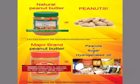We have natural peanut butter, which equals peanuts, and we see the ingredients list. If you can see it right there, organic dry roasted peanuts. Very simple, limited ingredients. Next, we have a major brand, and in that major brand of peanut butter, we have peanuts, peanut oil, corn syrup, hydrogenated oils, salt, sugars, etc. Okay, so please make sure that you are reading the ingredients list and seeing if it's matching up with the label.